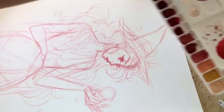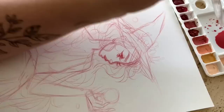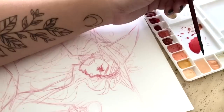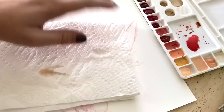I thought today I'd add a little bit of color to my Inktober, so I brought along my skin tone watercolor palette that I made in a previous video. So far this is my favorite palette to use. I bring it with me everywhere and it's super useful for drawing people.